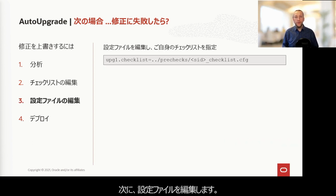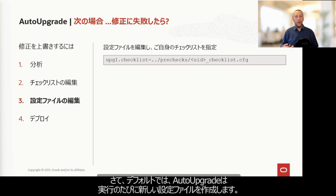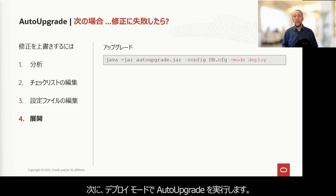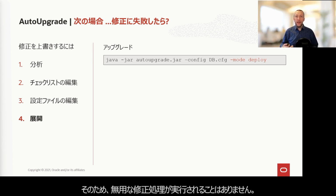Then you edit your configuration file. You have to specify the location of the checklist that you just changed. Now, by default, AutoUpgrade will create a new checklist for each run. So if you want to use the one that you already created, you have to specify it in the configuration file. Next, you run AutoUpgrade in deploy mode. It won't generate a new checklist because you specified an already existing checklist in your configuration file. So any offending fix-ups will no longer be executed.